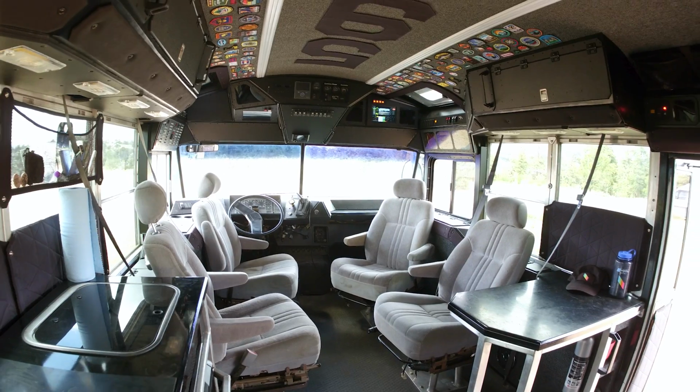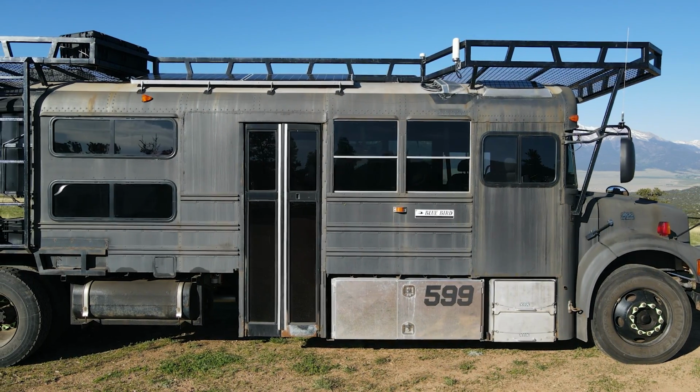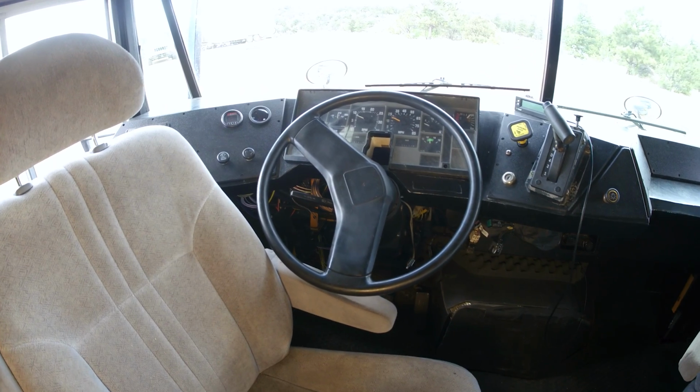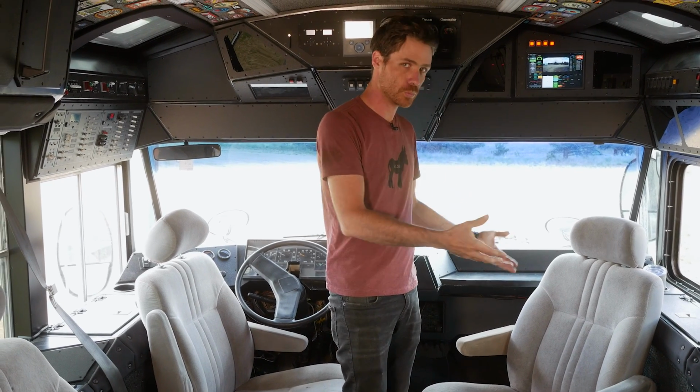In order to get a passenger seat in here, I had to move the door back, and that was a big priority for me because I didn't want to feel like if I'm driving the bus on some adventure with my friends that I'm the bus driver and everyone else is seated back here. I wanted a real passenger seat so I feel like I'm with somebody.